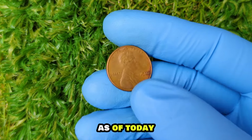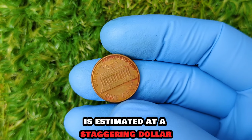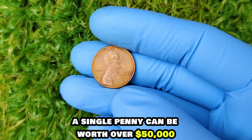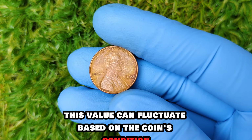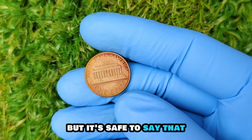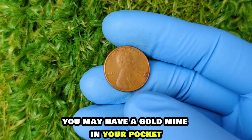As of today, the current market value of a well-preserved 1980 Lincoln penny with the double die error is estimated at a staggering $55,091. That's right, a single penny can be worth over $50,000. This value can fluctuate based on the coin's condition, demand among collectors, and market trends, but it's safe to say that if you come across one of these rare specimens, you may have a gold mine in your pocket.